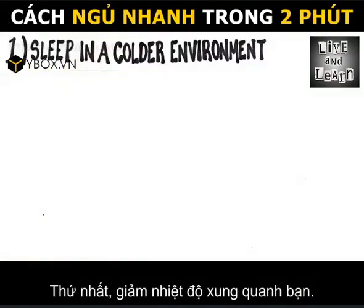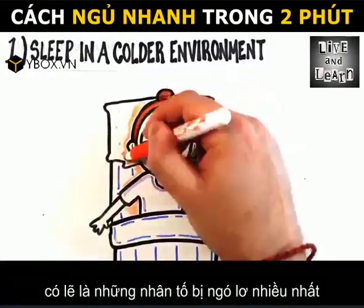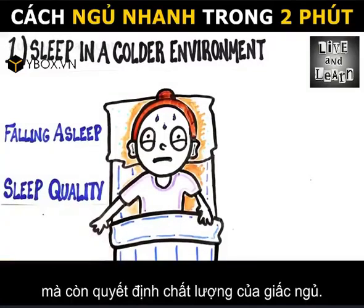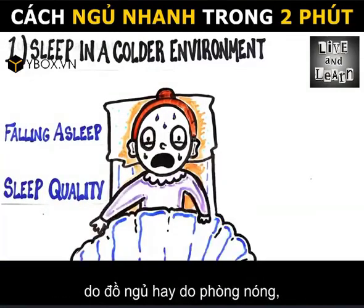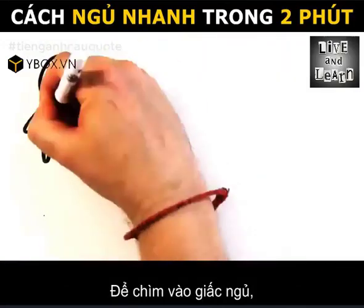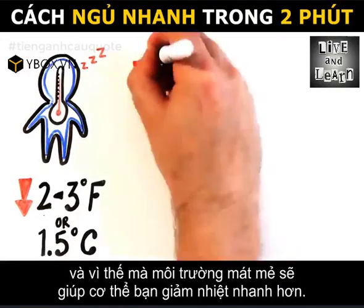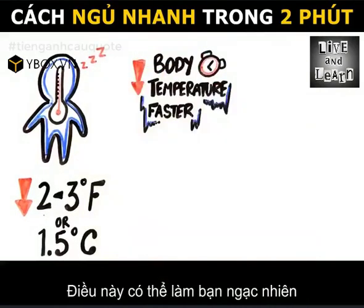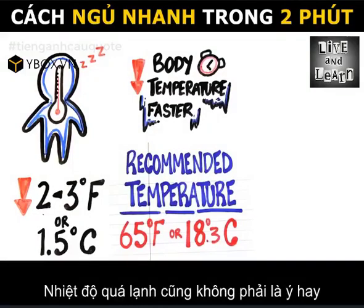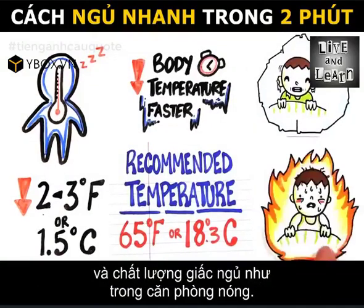Number 1 is to sleep in a colder environment. Your thermal environment, especially surrounding your head and body, is perhaps the most underappreciated factor determining not only the ease with which you'll fall asleep tonight, but also your sleep quality. Whether you're overheating because of heavy blankets, pajamas, or just a hot room, it's been shown to decrease slow-wave sleep and REM sleep. Even just to initiate sleep, your body has to drop 2 to 3 degrees Fahrenheit or 1.5 degrees Celsius. And so being colder actually helps bring your temperature down faster. It might shock you, but the recommended temperature is around 65 degrees Fahrenheit or 18.3 degrees Celsius for your room. Going too cold isn't great either, but it doesn't have the same disruptive effects on falling asleep or your sleep quality as a hot room does.